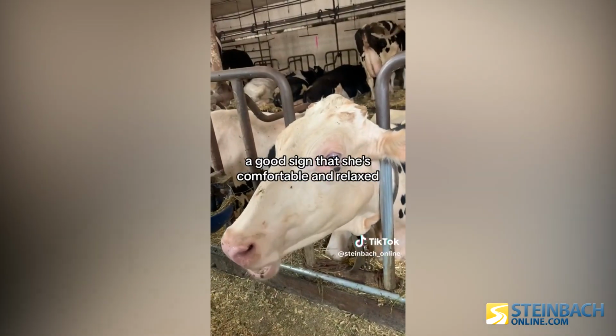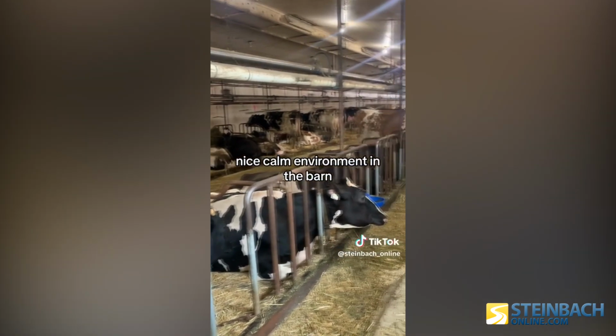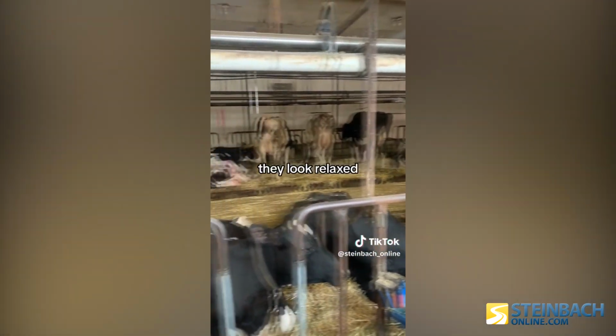If she's nicely chewing her cud, if we could find one that's casually chewing, that's a good sign that she's comfortable and relaxed. There's lots of cows lying down, which shows that there's a nice, calm environment in the barn. They're nicely lying there. They don't look stressed out, they look relaxed.